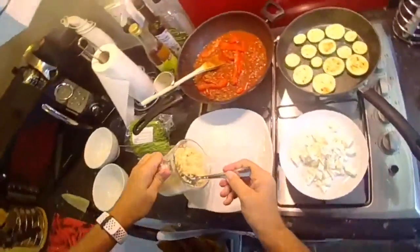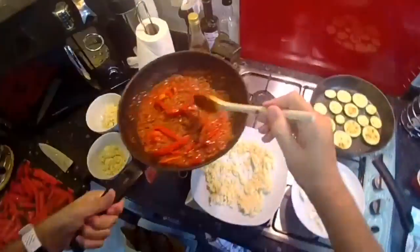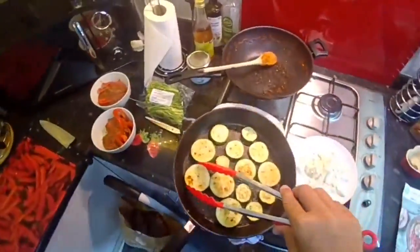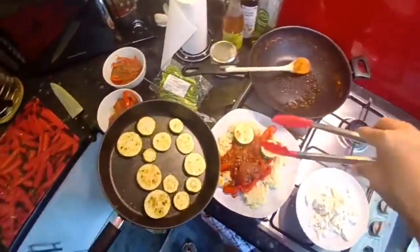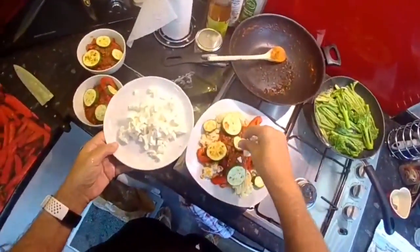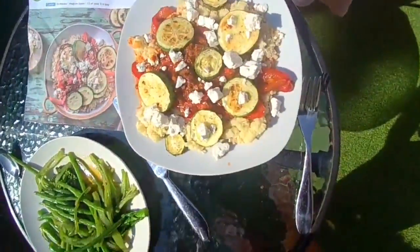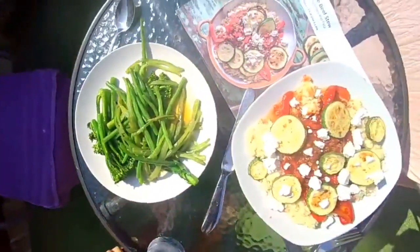Serve the couscous. Add the beef mix. Decorate with our lovely char grilled courgette. Finally, sprinkle with the feta cheese. Here we have it, our Middle Eastern style beef stew, and I'm serving on the side some green vegetables in butter.